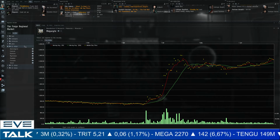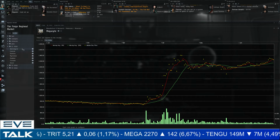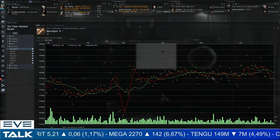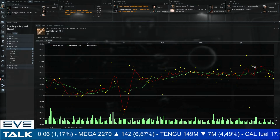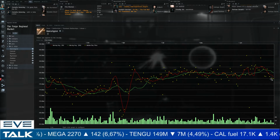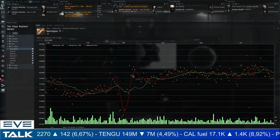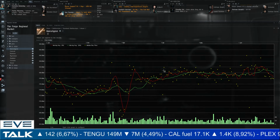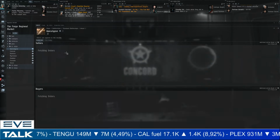Next up, Tech One chips. Let's take a look. 940 at the impact on those. So here's the Apocalypse. I was a little bit afraid here with that double top close to 182 if it was actually going to maintain a price, but no, it's actually correcting back to 178. It's still a bit higher than the average, I would say, before the mineral changes, but this does seem to have some momentum as well.